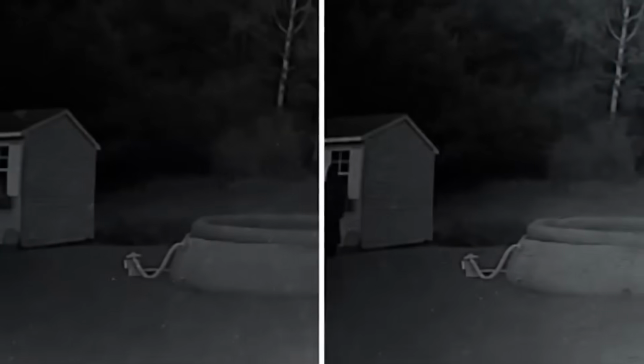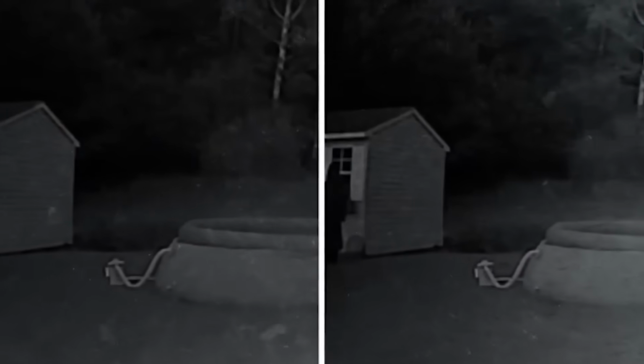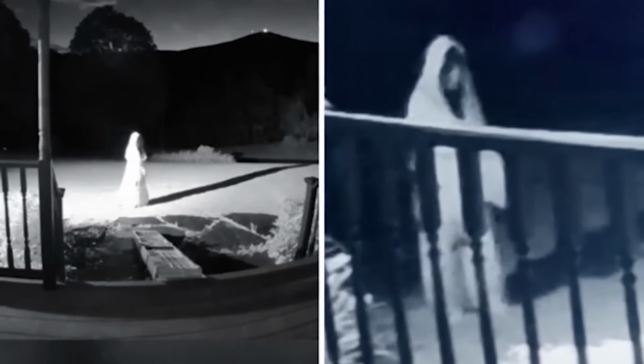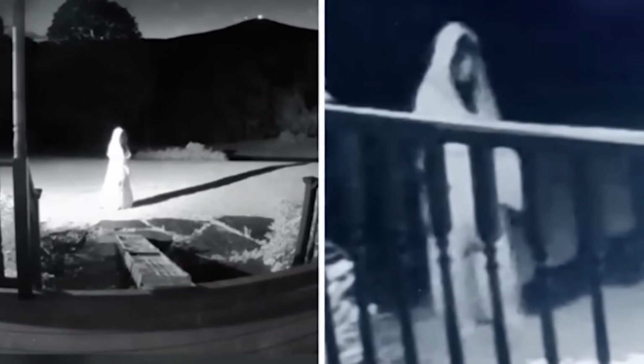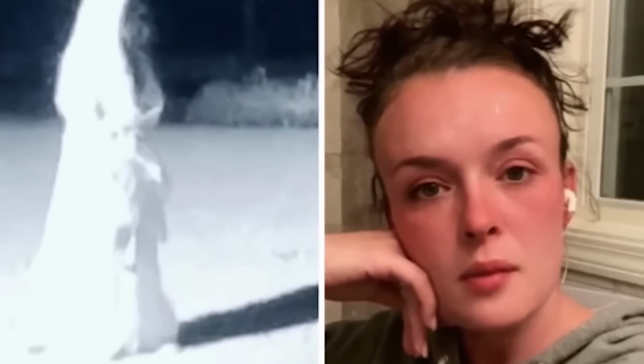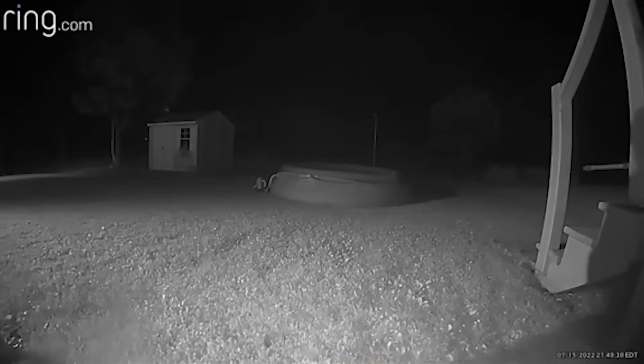Next up, we have 3 incredibly strange videos captured on home security cameras that might just give you nightmares. These videos were shared to social media platform TikTok by Mandy, a mother of 2, who became incredibly disturbed after her Ring camera alerted her to movement taking place outside of her home. In the video, you can clearly see the shadow of a person standing to the right side of the camera, but what's really creepy here is the audio.